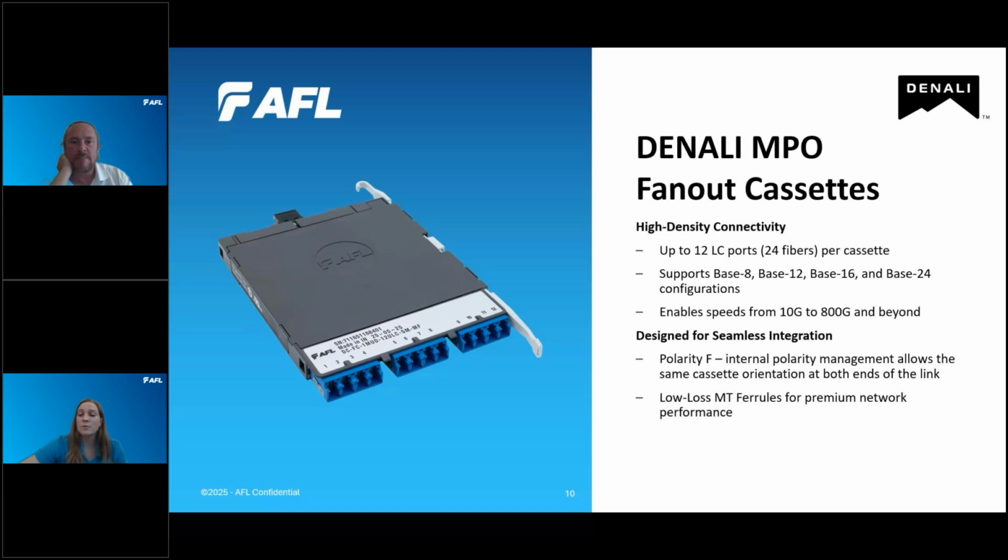So if you don't know what method F polarity is, we use it as our internal polarity management that allows the same cassette orientation at both ends of the link. So you don't have to do any cassette flipping with maybe a standard method B polarity. Our method F has a different internal wiring than a standard cassette. And then we utilize low loss MT ferrules for premium network performance on these cassettes as well. And we do have these available with SN as well as LC for our front fibers.